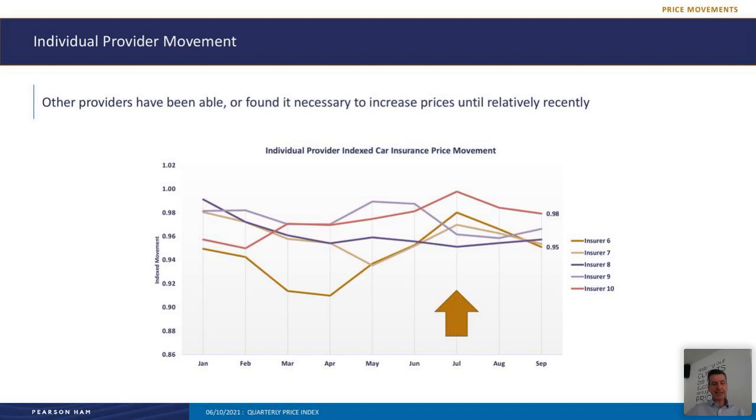Whatever the case, the increases haven't carried on past Q2. So I think overall we're seeing average price movements coming down, and those downward movements broadly being reflected in what we're observing for the main comparison site providers.